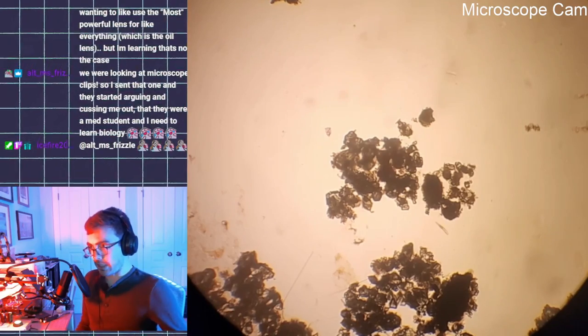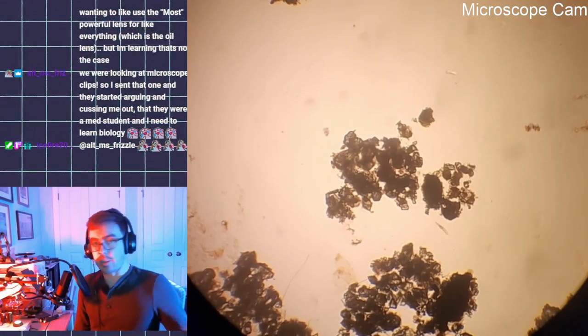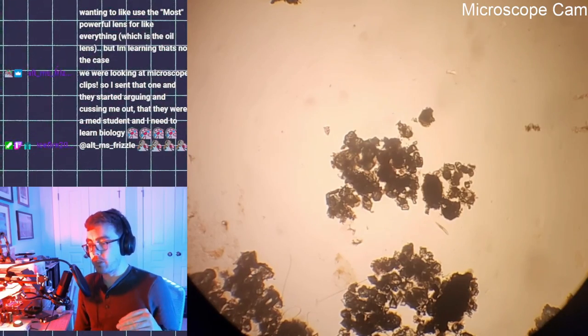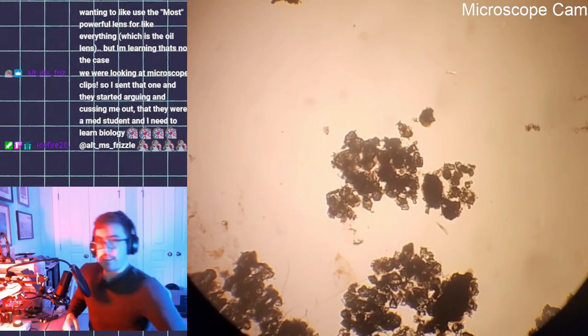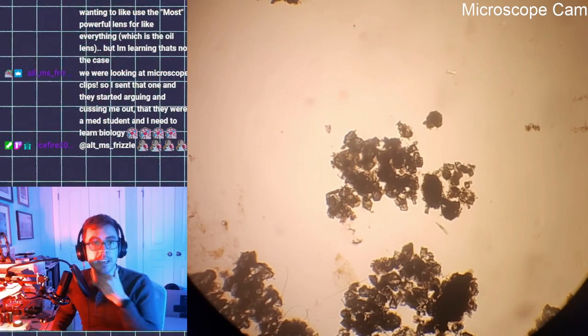So at the smallest level, you really have to get a slide, you have to get a hydrate, thank you, you have to get a cover slip, you have to get really in focus, and hopefully the thing you're looking at isn't moving around too much. But yeah, the high-powered ones are fun for certain applications.